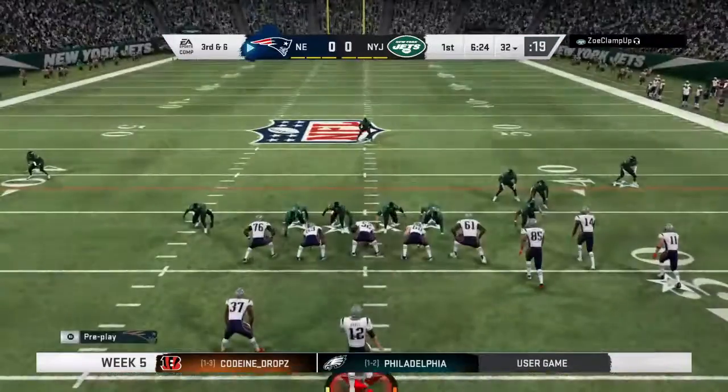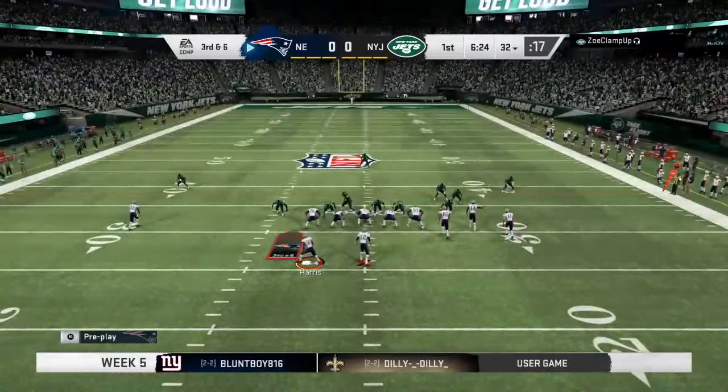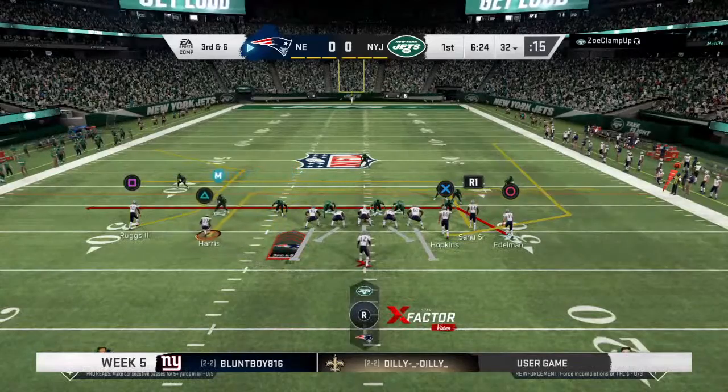This defense looking for an early stop. This is 3rd down and 6. Big stop. Let's go.